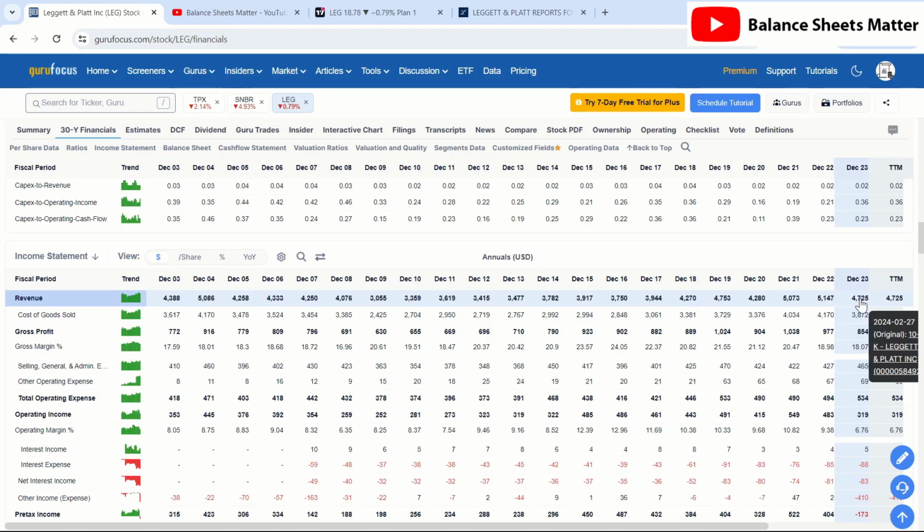And this is largely because of the industries they're in. One of their big components is bed products, bedding. I think that accounts for approximately 40% of their sales or so. And mattresses just are economically sensitive.